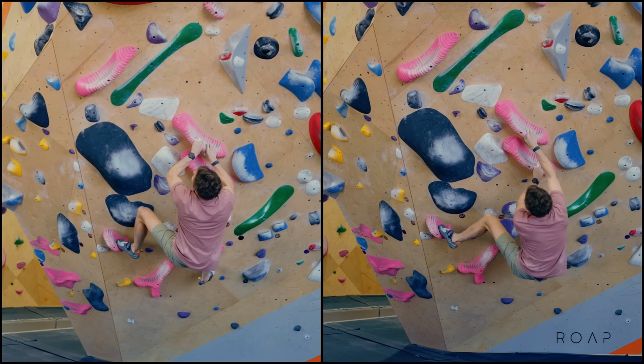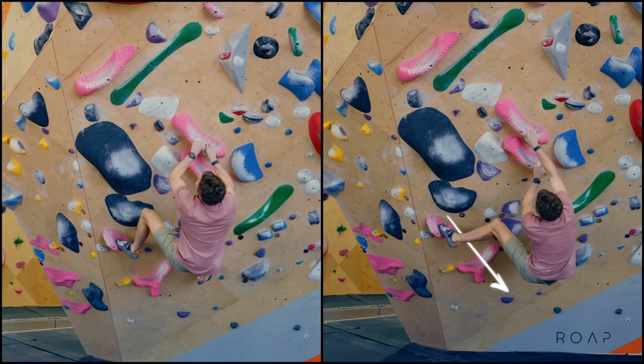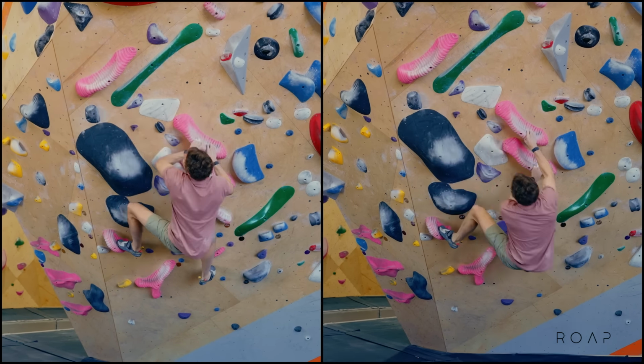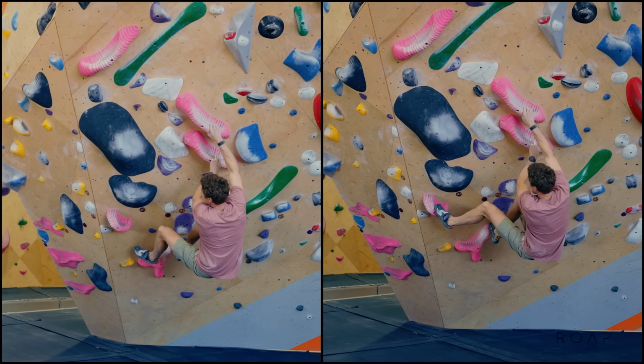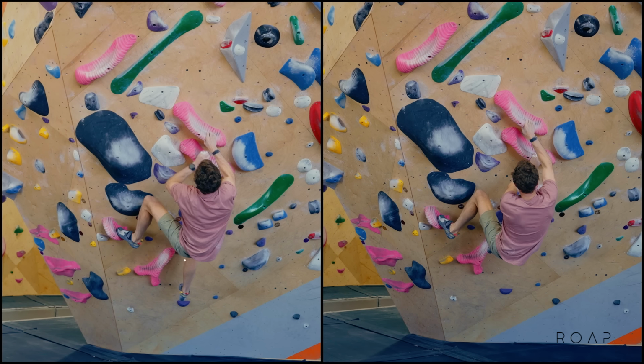So now you can see that in the right video, I'm going to allow my hips to go really low and right. It's not dissimilar in the left video, but you'll see that in the left video, I'm going to take my right leg off. It's a really common thing we see is this dragging leg. I think of it as an anchor in the sand, dragging up the wall or just in the air.